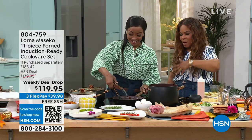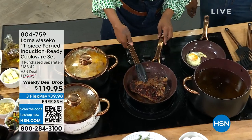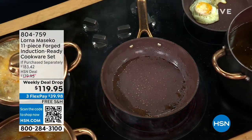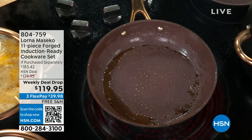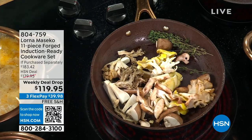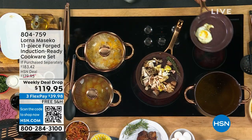I know that when you launch to such incredible success your cookware, everybody's been talking about it. It's not only beautiful, but it's such a breeze to cook with, and people are enjoying it. And so what are you going to be cooking tonight?